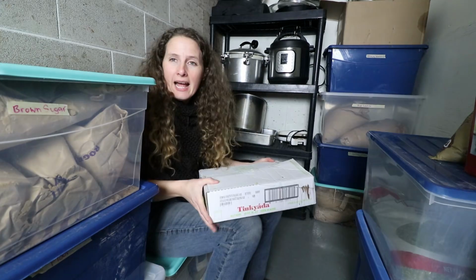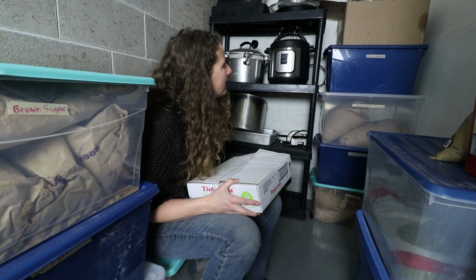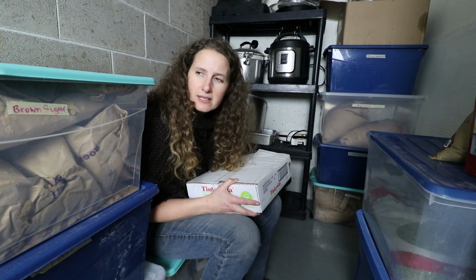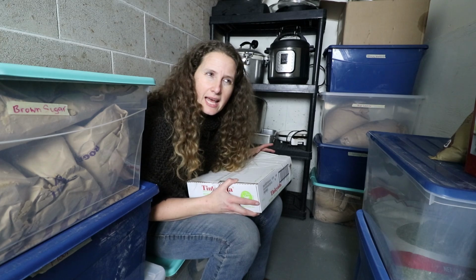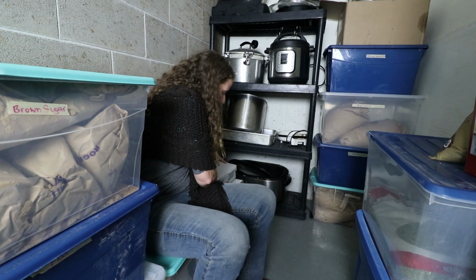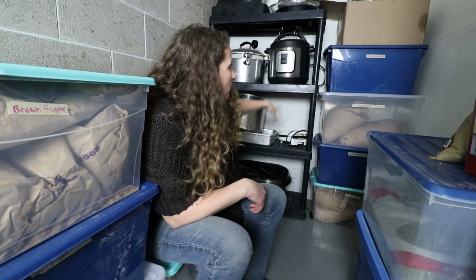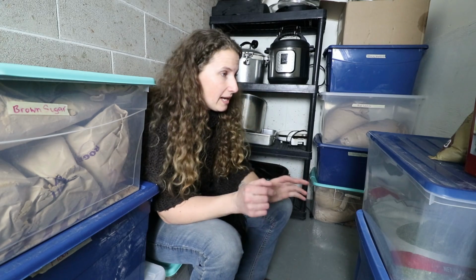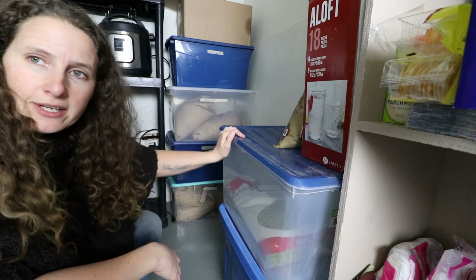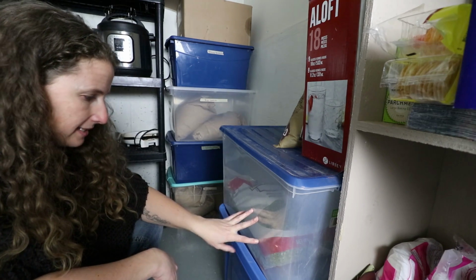Anyway, I have a ton of pasta stored over here. I think total I have about 150 pounds of pasta stored, and I still need to get another 50 pounds of pasta in order to have the amount that I want to have. And then over behind me here, I just have all of my larger kitchen appliances that don't fit up in my kitchen. And over here in this bin, you can see through the side here, this is split green peas.